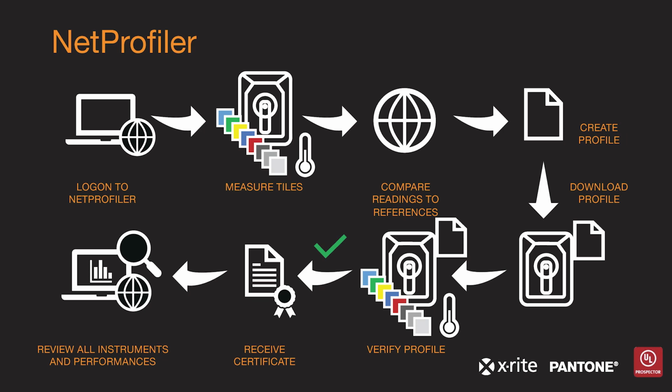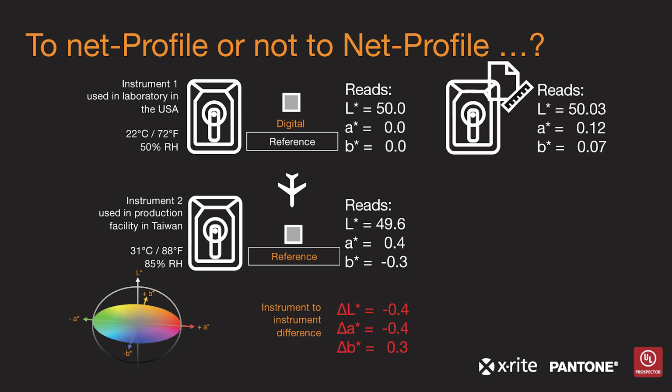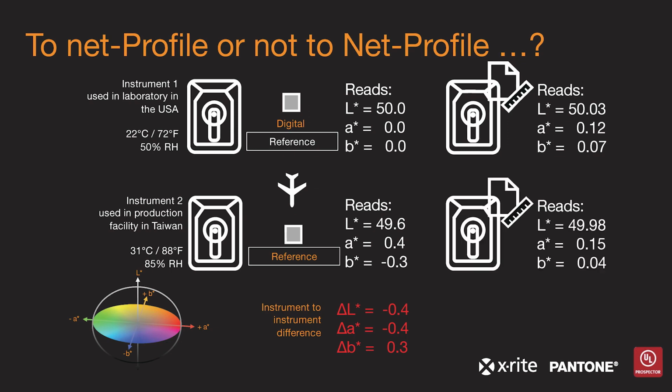Now, coming back to our scenario where I had the instrument in the USA and the instrument in Taiwan, and we had those differences. If I do the same readings now with a net profiled instrument, I'm getting closer to the truth on both sides, and therefore I get a better instrument-to-instrument correlation and agreement. That is the enabler for digital color management and for being able to eliminate the shipping of samples, and instead go against the digital reference with both these instruments in both these locations.